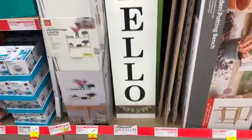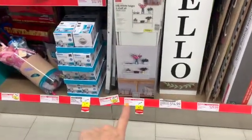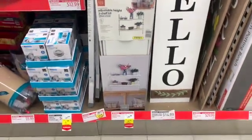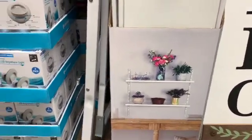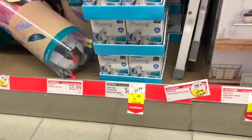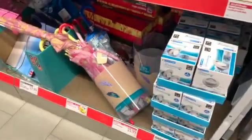A spring reversible sign, $14.99. An adjustable 2-shelf kit, down from $24.99, is $18.79. This is what it looks like. We also have 2 packs of LED Anywhere lights for $6.49, down from $12.99.